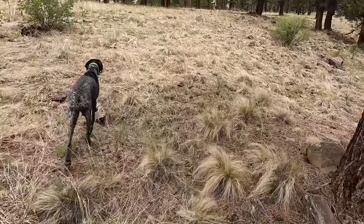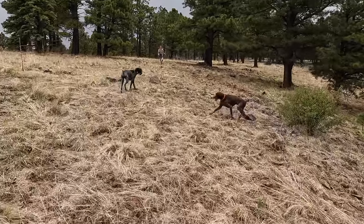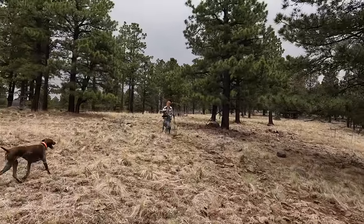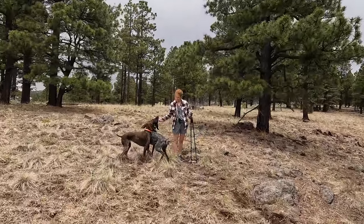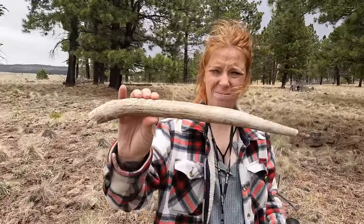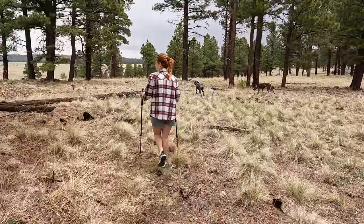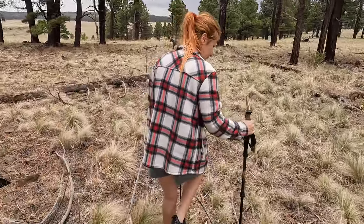Glenna was out hiking around our camp area and finally found our first piece of antler. We've been looking for sheds. It's not a full shed. Let's check it out. Aspen. Yeah, nice. We're gonna keep walking on, looks like maybe a little game trail, and keep our eyes peeled for more.